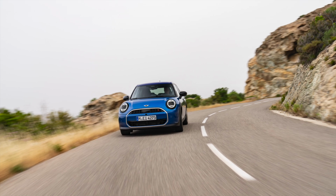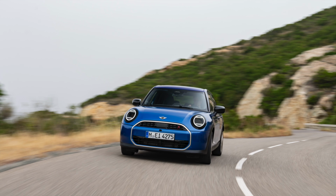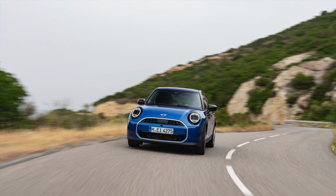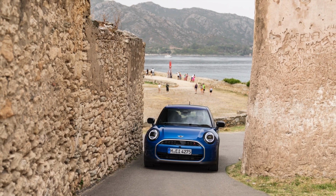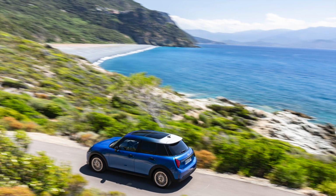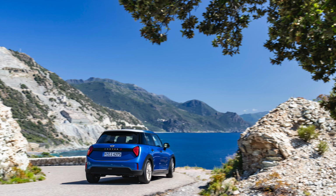The Mini Cooper S 5-door offers passengers more space and comfort. The model is 6.7 inches longer than the Mini 3-door model and has a 2.8-inch longer wheelbase. Thanks to compact external dimensions, the short overhangs, and a small turning circle of 37.4 feet, the 5-door model remains a versatile vehicle for the city.